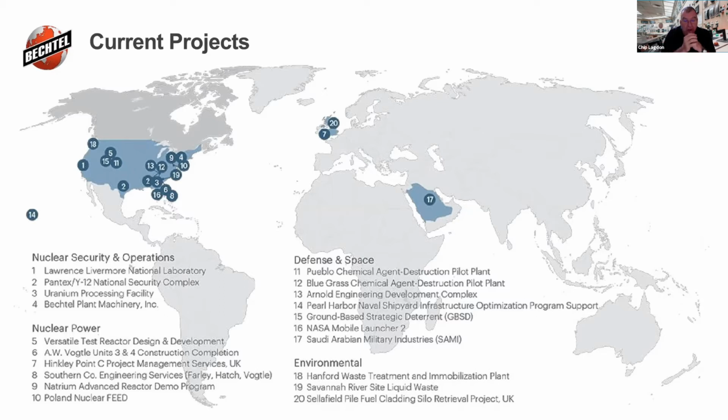We have the defense and space projects, Pueblo and Bluegrass. Just last week, we finished the destruction of all the mustard gas weapons in our arsenal. So those 2 plants are making great progress.